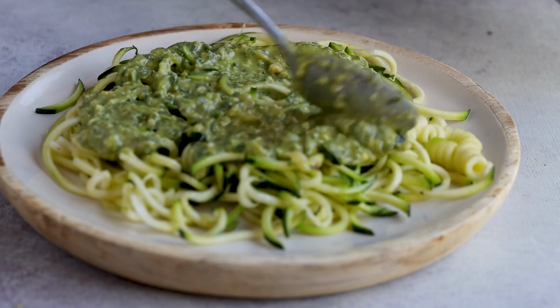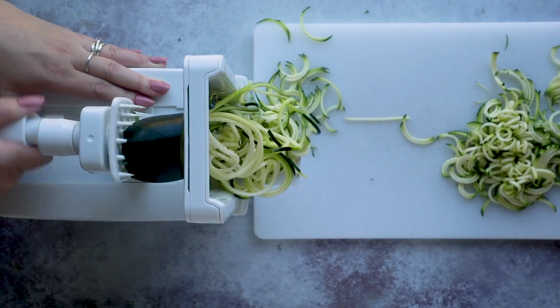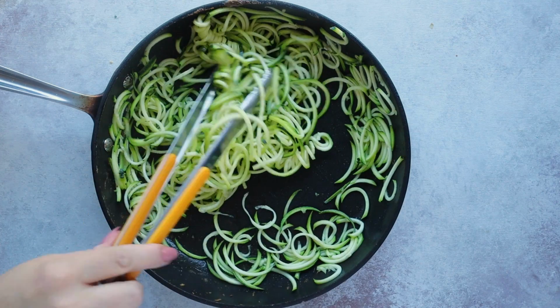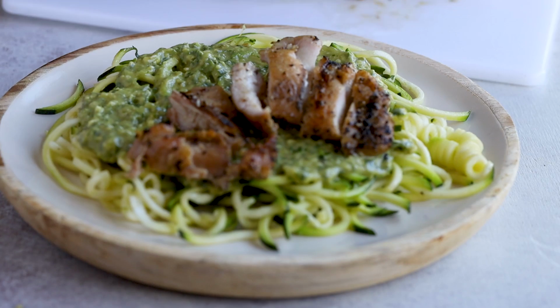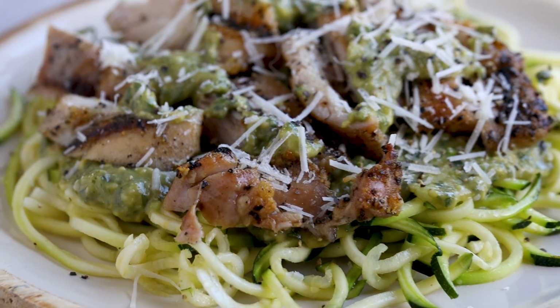This makes the perfect sauce to add to zucchini noodles, so you can prep them ahead of time by spiralizing your noodles and then just quickly toss them in a pan with some olive oil and seasoning. To assemble, layer down your pesto sauce, add in zoodles, and top with grilled chicken. And this pesto sauce only adds 1 gram of net carbs, so it's a great way to add extra flavor without adding a bunch of unnecessary carbs.